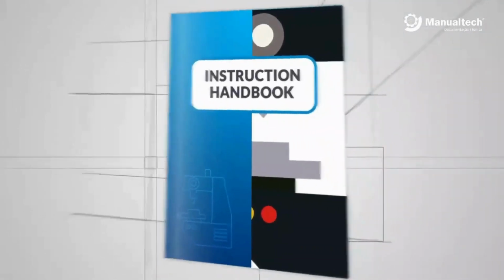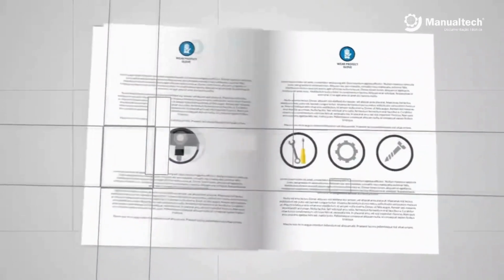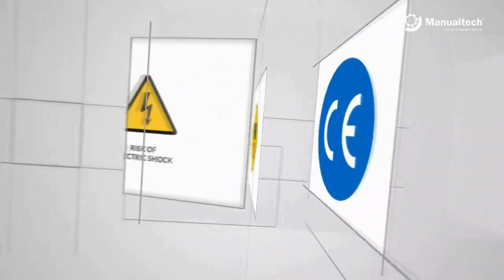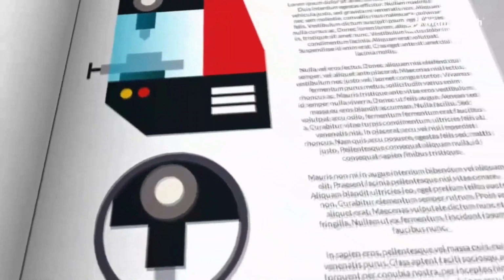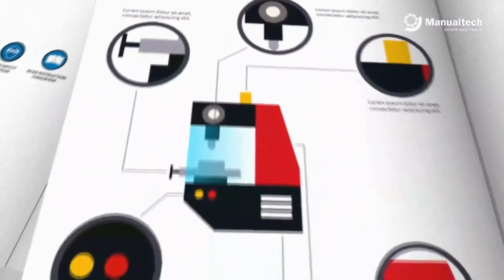One of the mandatory requisites of NR12 is an instruction manual for the machine in question, written according to the specific technical standard. This technical document aids in the training of the user, showing the correct and safe means of operating it.